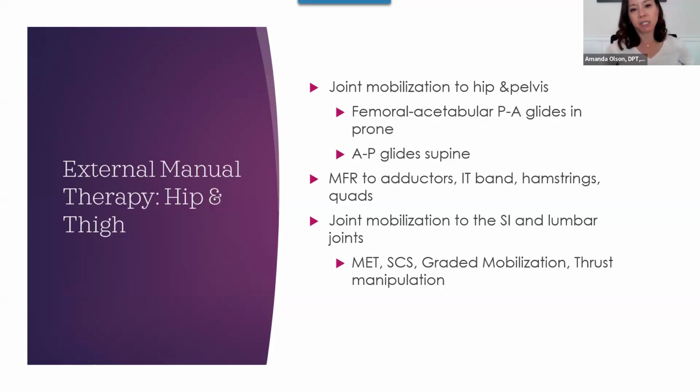And then super important, myofascial release to the adductors, reminding ourselves that those adductors go all the way up to the pubic symphysis and the ischial spine, and that those attachments, if they're really tight, can be pulling and tugging on the pelvis as well. A lot of people in pain do tend to guard and keep those legs closed. And then also working the IT band and the hamstrings and the quads as well. So working both above and below. We've talked a lot about the abdomen. Don't forget the lower leg as well. And then as needed, joint mobilization to the SI joint and lumbar spine.